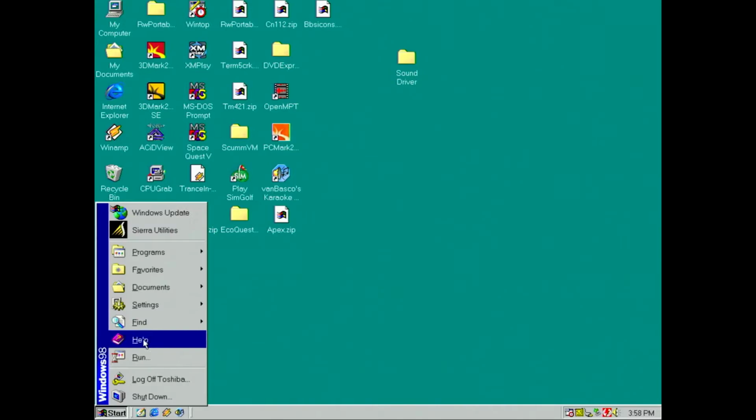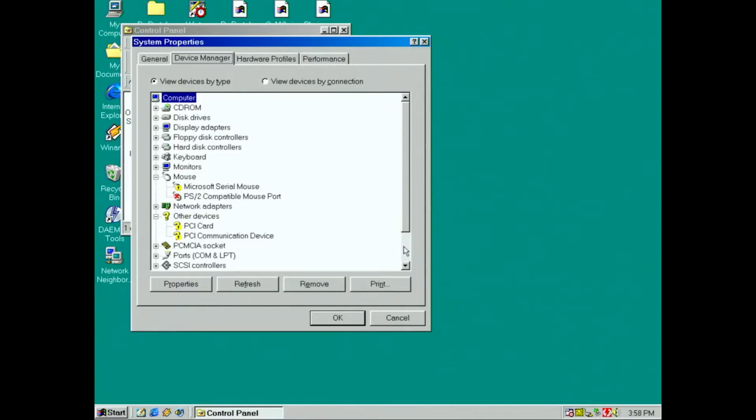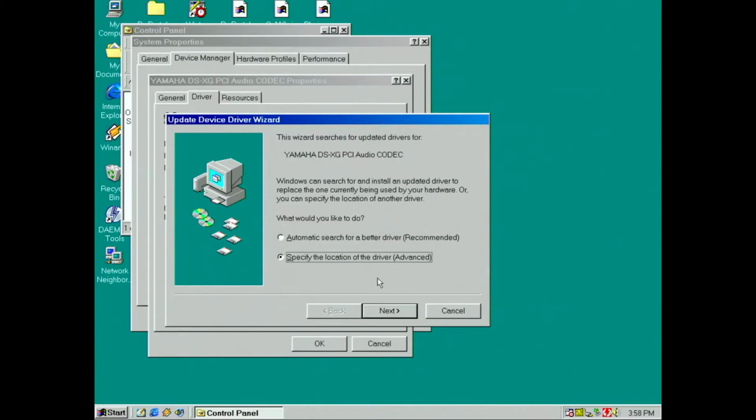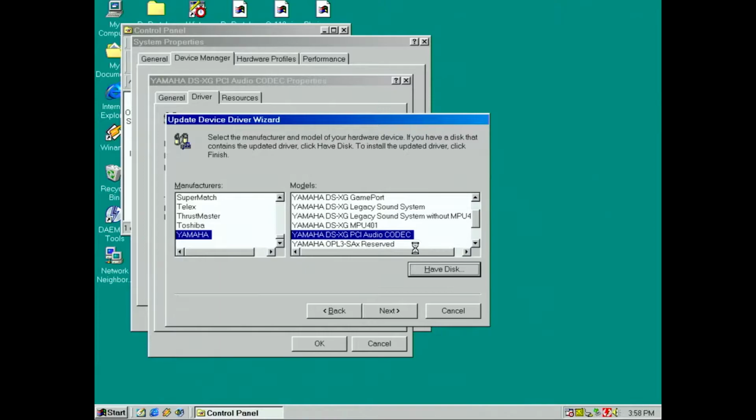So I'll go through this next bit pretty quick because it's the basic procedure on how to force Windows 98 to take a driver that doesn't really want to. Head over to Control Panel, go to Device Manager, Sound and Video Devices, and find your Yamaha PCI device. Hit Properties, Update Driver, and then tell Windows that you want to search from a list of devices, and then hit Have Disk. Browse to the location of your edited driver and just go ahead and install that.